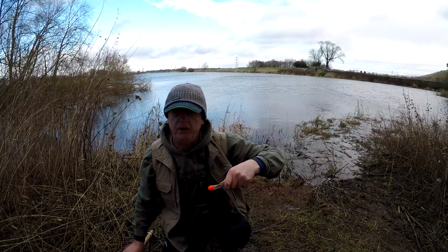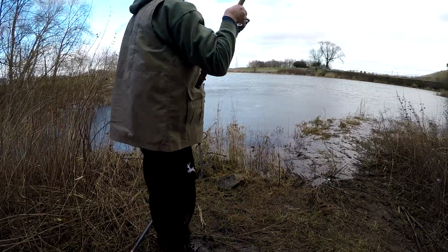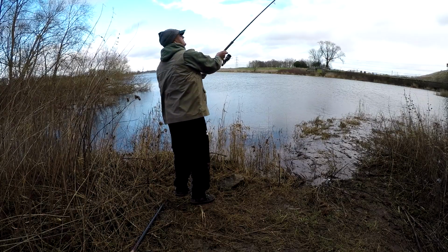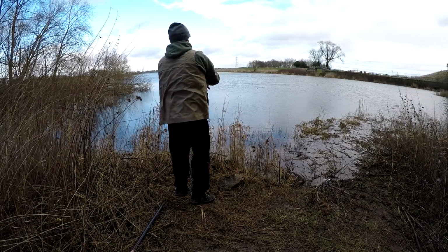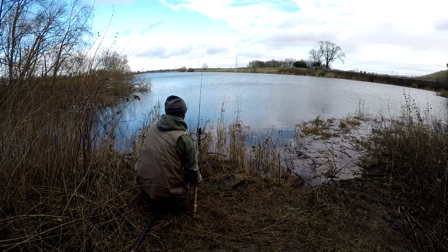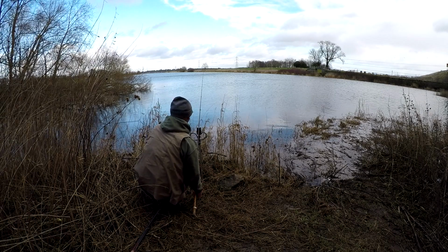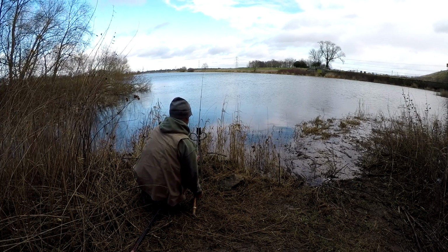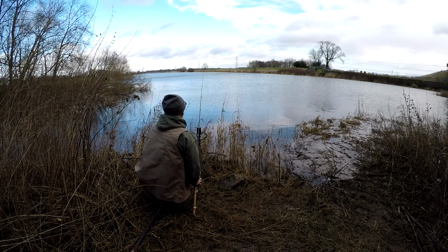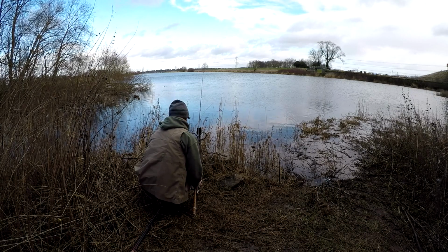Look, well, I think we'll have one more cast. It's getting cold and wet now. It's really windy at the moment, so I'm using these big rod rests, and then I've got a bite alarm in case I nod off because I'm not paying attention.